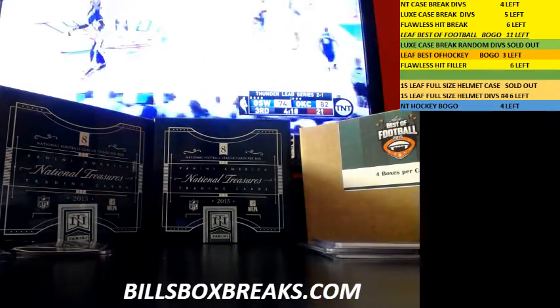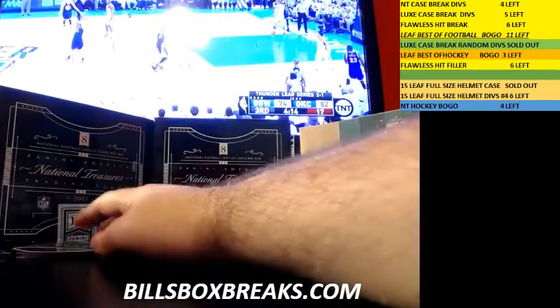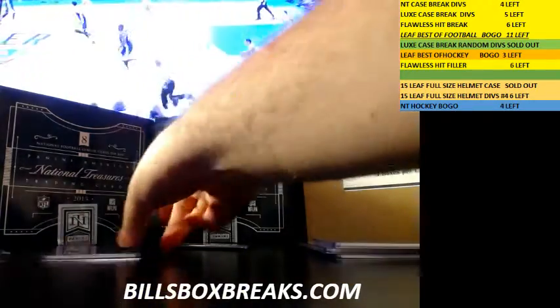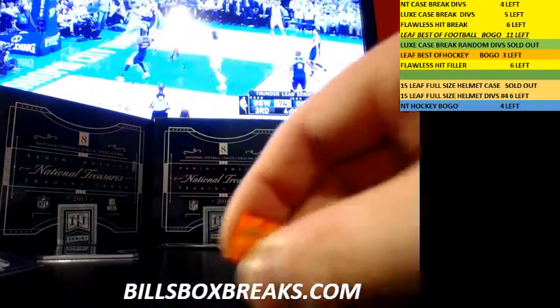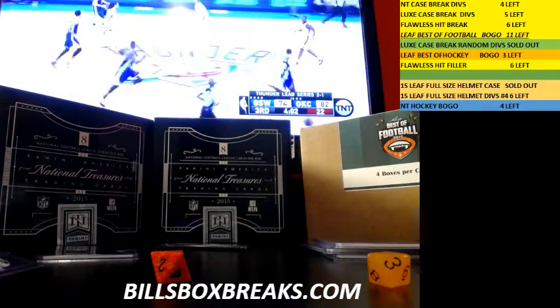And then we have 3 randoms to do. We got the face-to-face dual booklet, Winston Mariota. We got the Tom Brady, Peyton Manning. And then the triple threats. All right, let's go and random these off. Good luck, good luck. So we got 2 and a 2. 4 times in each card. Good luck, guys.